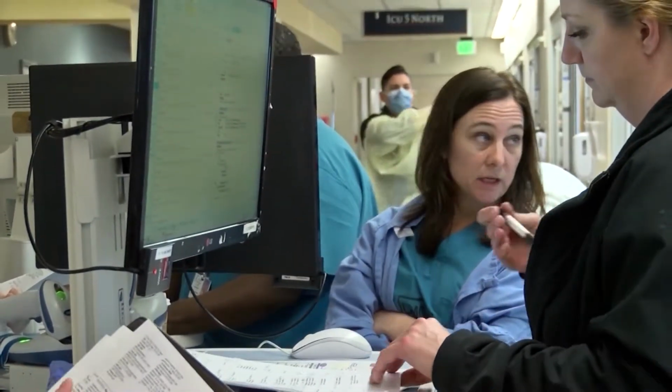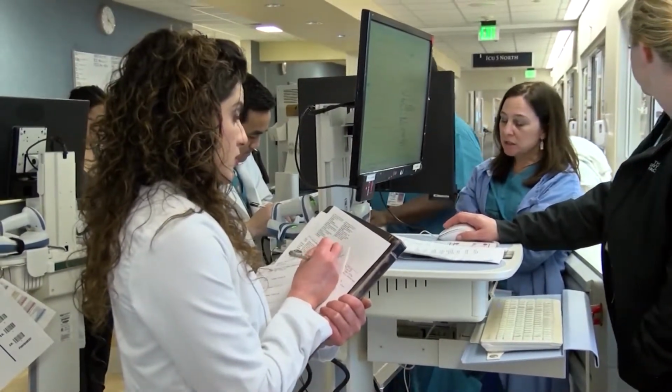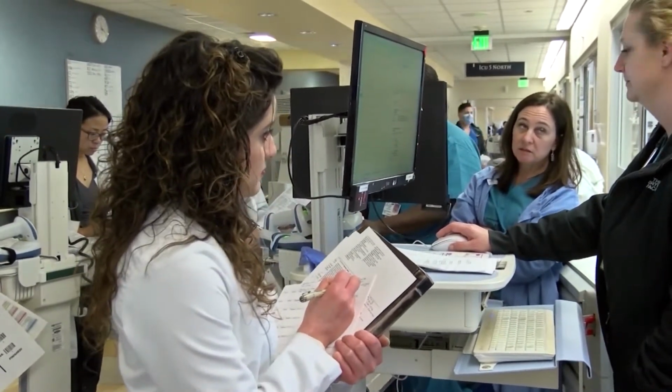It really helps reinforce that a hospital or an intensive care unit is so much dependent on the efforts of the team, and that means everybody. And that includes the patient's family, the physicians, nurses, pharmacists, respiratory therapists, physical therapists, nutritionists. It's the way that we provide the best care for our patients. It's the way that we work to see them not only survive, but thrive afterwards.